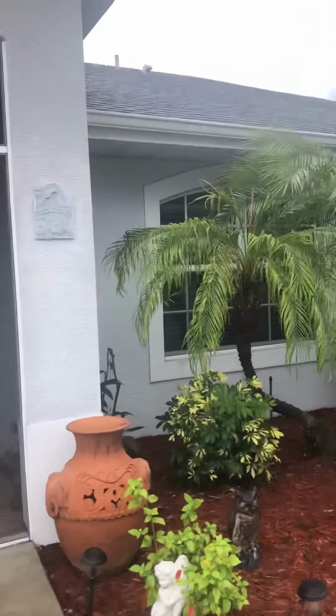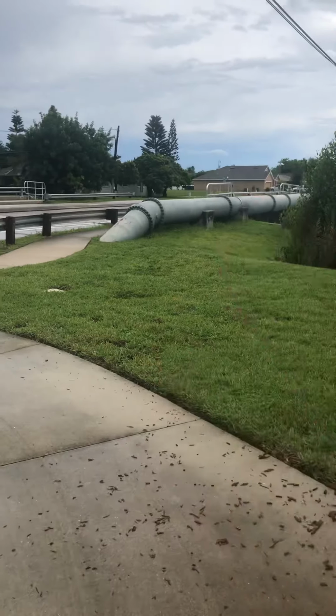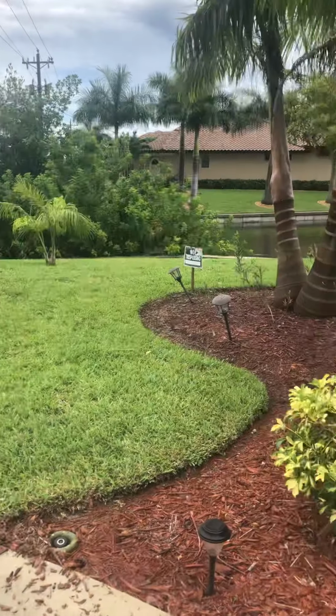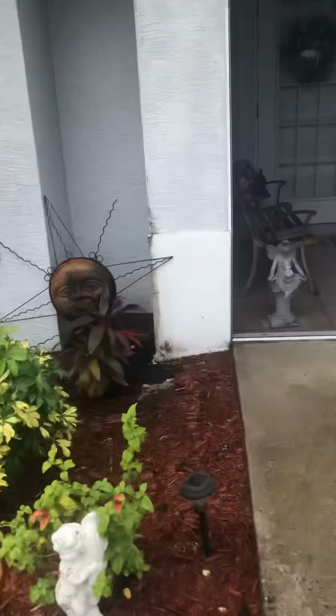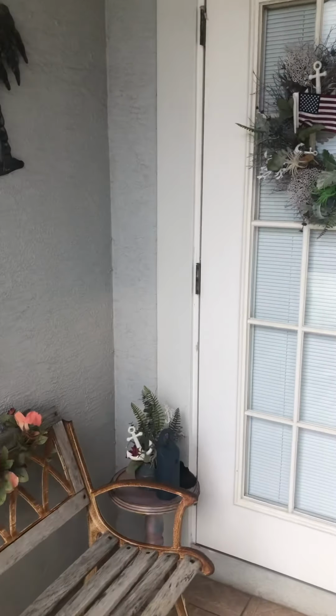516 Mohawk. Nice curb appeal. This is your drawback, right here at this bridge on Mohawk and all the sewer stuff right here in your side yard. So it is an original owner, built in '06.